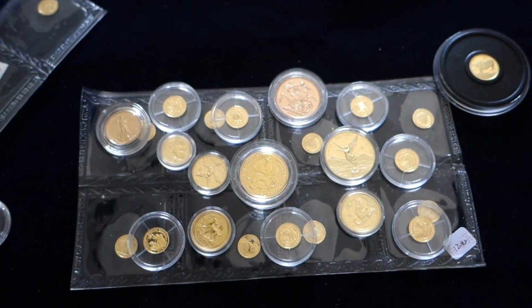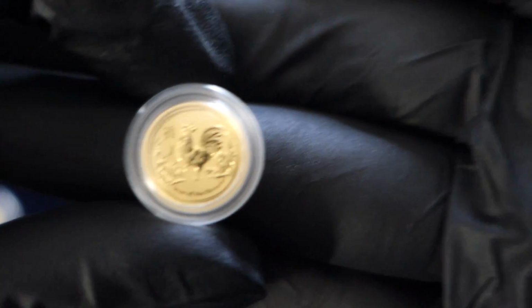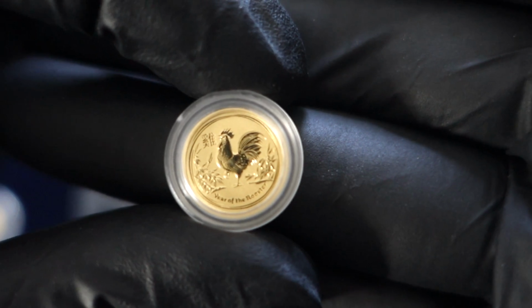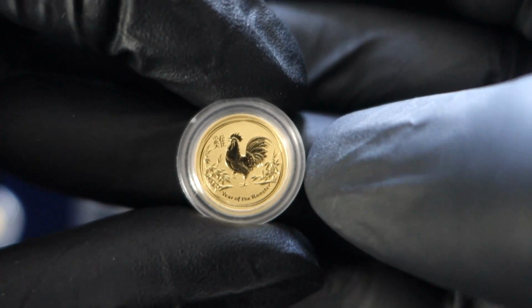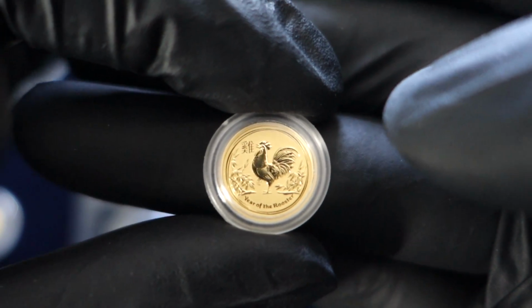Going up from there, we won't go too crazy. I think we got the 1/20th ounces, if I'm not mistaken. This here, once again, I think these are good if you're picking them up in Lunas. Somebody recently asked me, they could have picked up the Lunas over standard kangaroos, I think it was, or eagles.